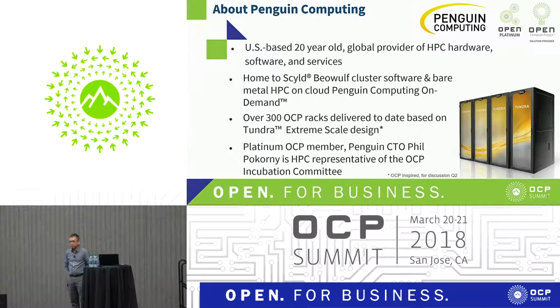So Penguin is a 20-year-old startup for HPC hardware, software, and services. We are also home to the Scyld Beowulf cluster management software. It's free software you can use to manage your cluster, as well as bare metal HPC on cloud, which is basically HPC on demand. We call it Penguin Computing On Demand, or POD. We have also delivered 300 OCP racks to date based on the Tundra Extreme Scale design, Tundra ES. As mentioned in the other presentation, we're looking for OCP Inspired branding on this. We believe it does meet the specification, and it'll be up for review by the Incubation Committee in Q2. We're also a Platinum OCP member. The branding is on the right-hand side. And the Penguin CTO, Philip Courtney, is also a member of the OCP Incubation Committee as an HPC representative.